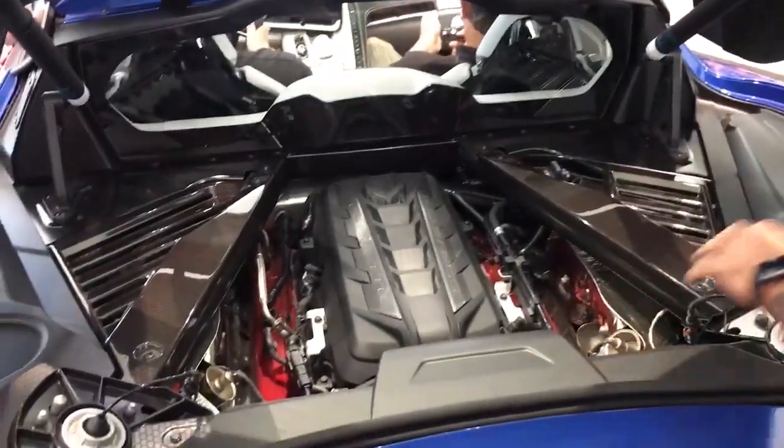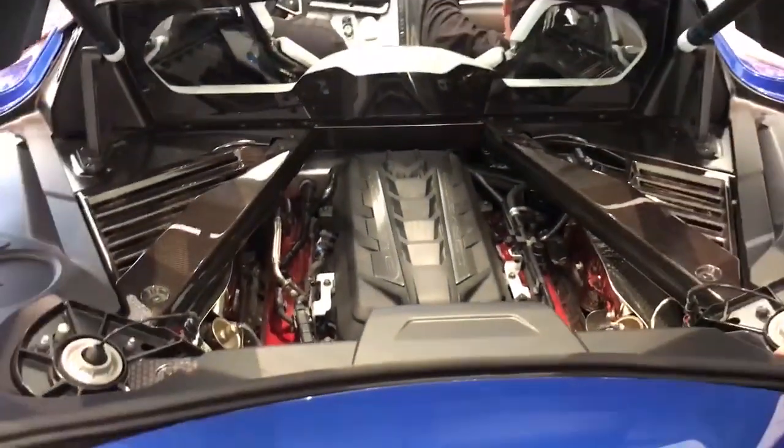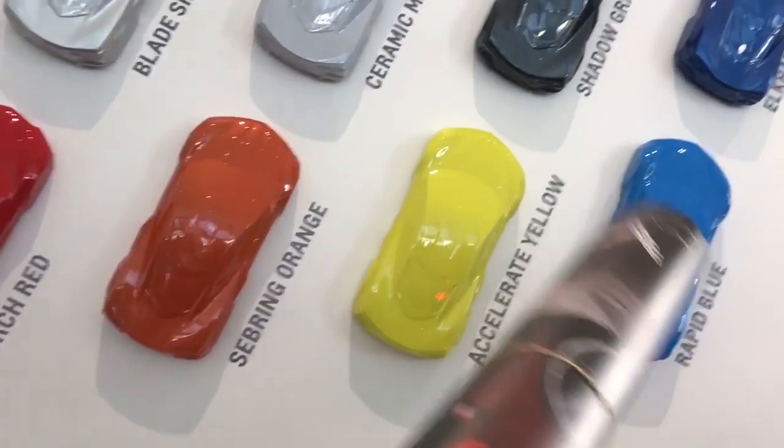There's a lot of space in the front. It has so much space up front as well. That's very interesting. And in the back, it has the same engine in it. For the 2020 Corvette, the engine is actually in the back. So these are the three colors.